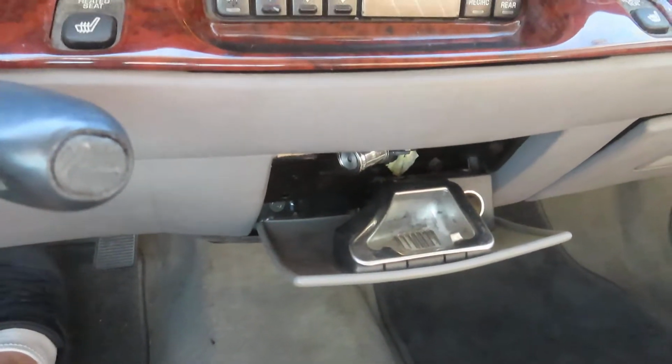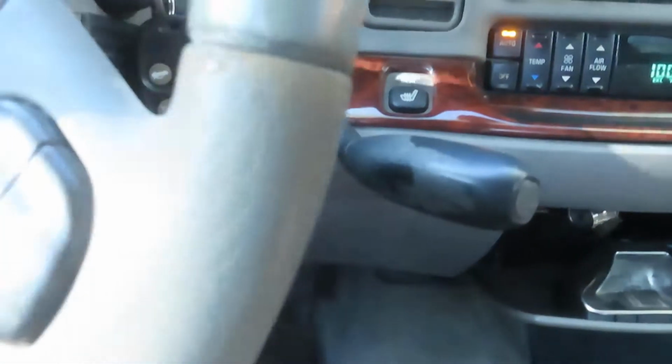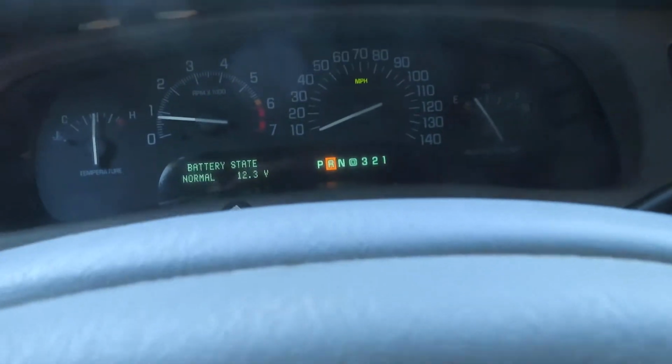So should I get out and show you a little bit more? Let's see. Hop out before we go back to the house. Take a couple more pictures. Of course, got dual airbags.